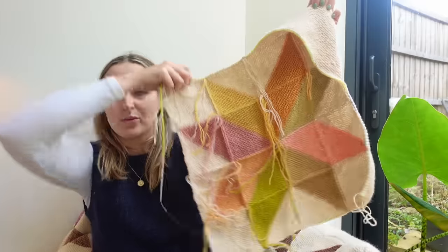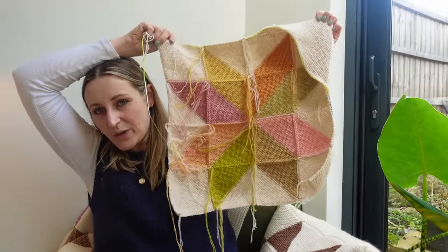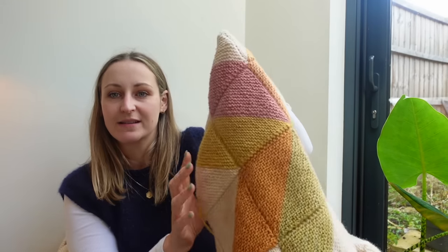You can see I haven't woven my ends in. There are quite a few, and normally I weave as I go, but I just didn't this time, and I'm regretting it. I'm also considering just not weaving them in. I tied them all in really tight knots, but what can happen is if you don't weave them in, you'll end up getting little gaps where the points meet. We don't really want that.